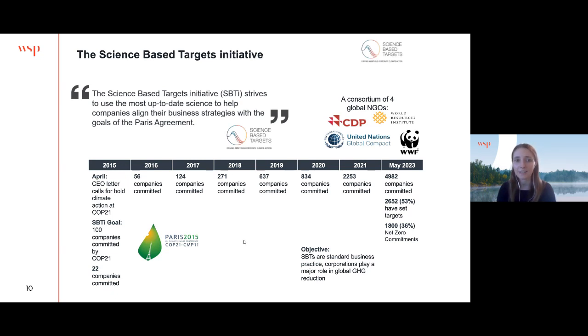Since SBTI is an independent third party, they validate the ambitions of targets proposed by applicants. They add credibility to greenhouse gas targets. And setting an SBTI also alerts stakeholders that you are committed to meaningful climate action in line with the latest science and the goals of the Paris Agreement.